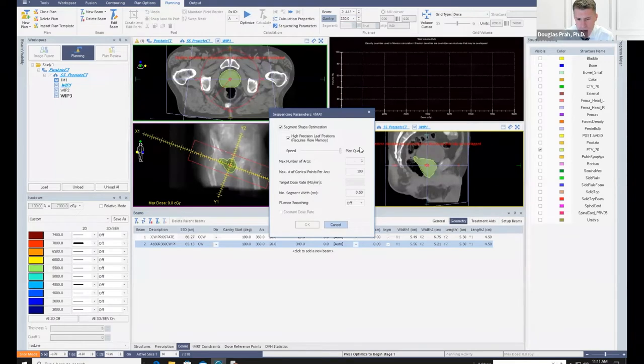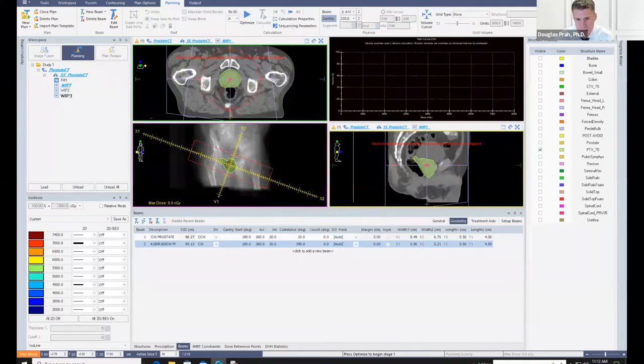Sequence parameters. In this case, I have it set to 180 degrees per arc. So if we're doing 20 degree increments, that's 18 fluence maps to generate that single arc. I'm giving it about 10 control points per arc to reproduce this. It might be advantageous for you to increase this number, maybe to 270, if you're going to go a little lower. In general, around 180 per arc is a pretty good starting point.